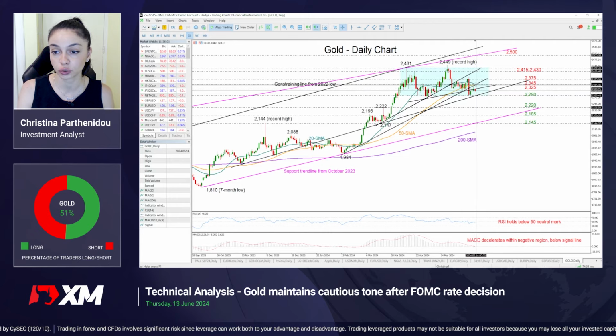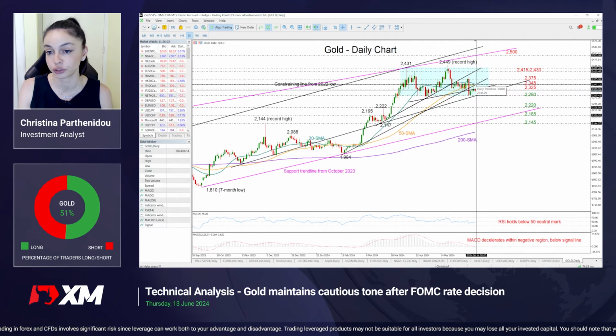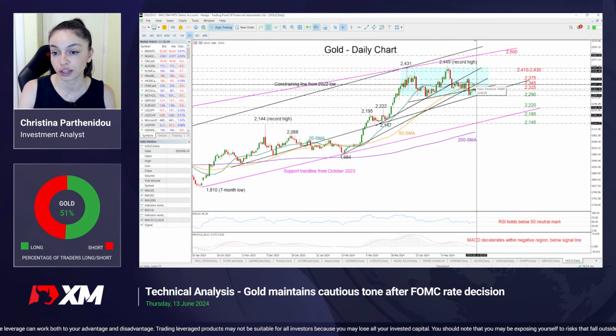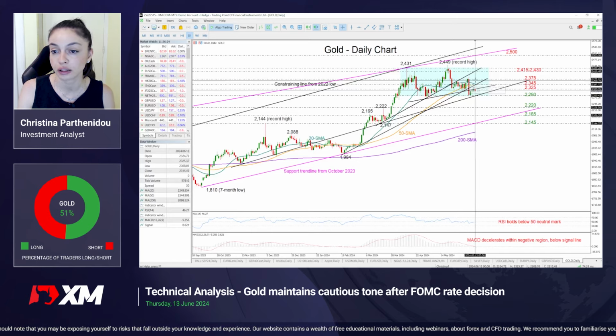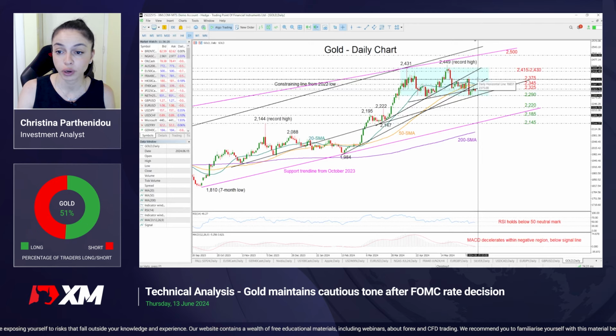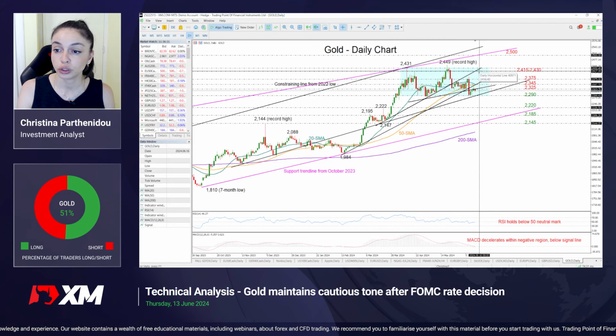Now, in case the price climbs above the 2,325 level, the 20 and 50-day moving averages could limit bullish actions around the 2,345 level once again. Above that, the 2,345 territory could also be a key barrier. We saw the price falling aggressively after touching that territory at the start of this month. If the bulls successfully overcome that bar as well, then the next resistance could come somewhere between 2,415 and 2,430.